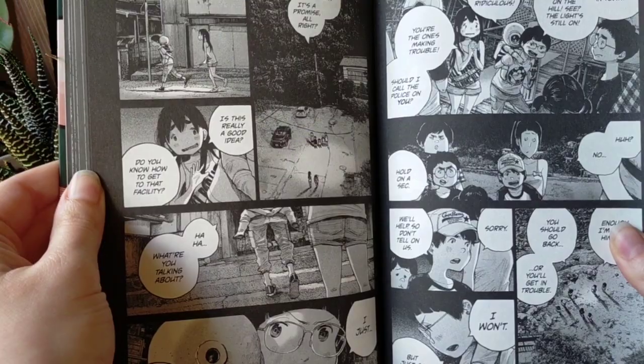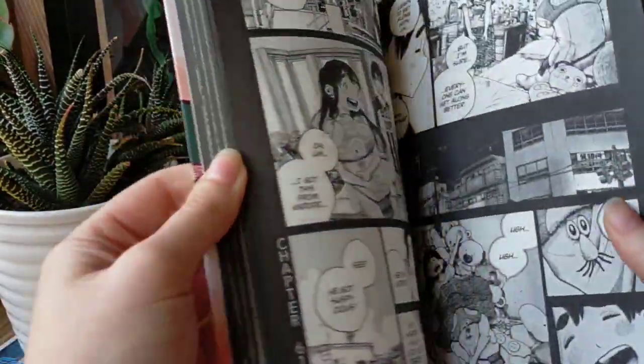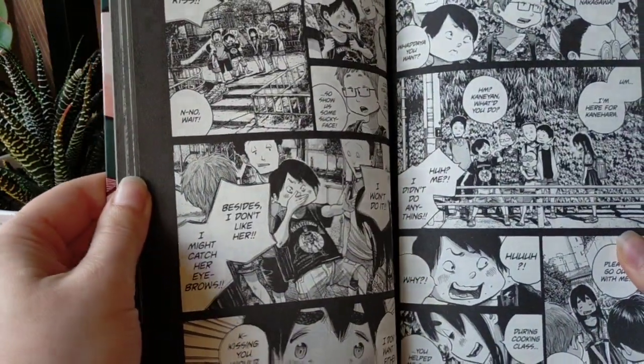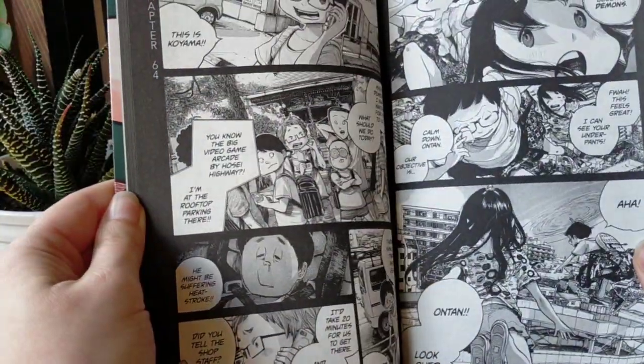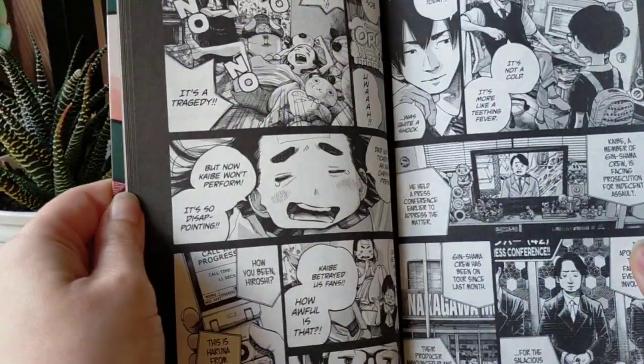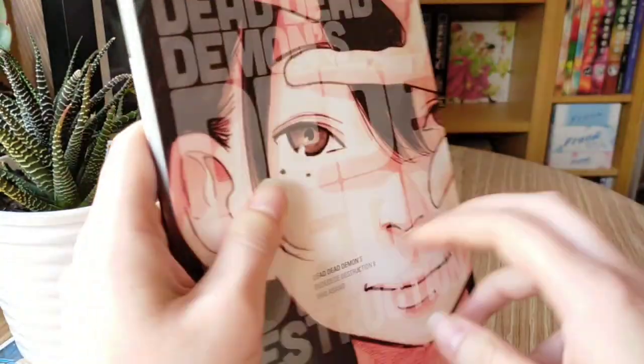His characters always have kind of this childish look to them, regardless of age, so maybe that's an issue with some people, but I think it also kind of reflects that they're young people, they're in their teens, but they're not adults yet. Yeah.